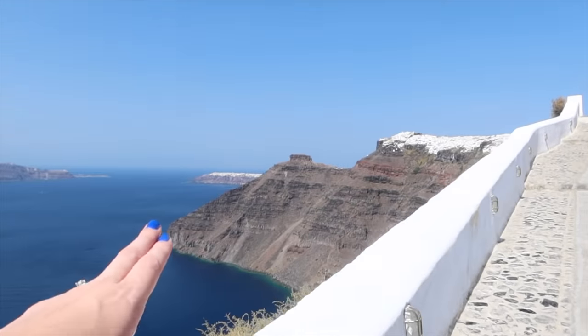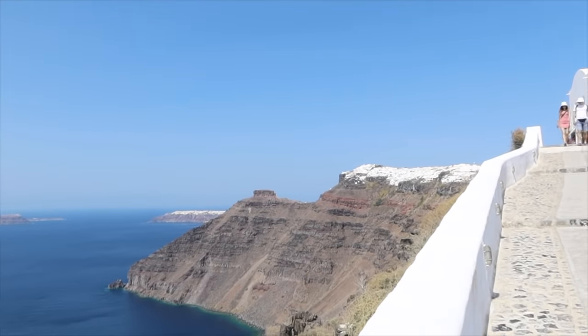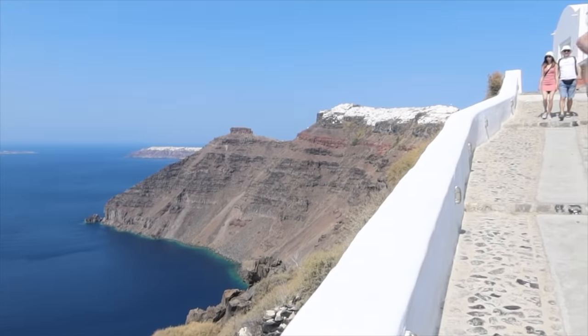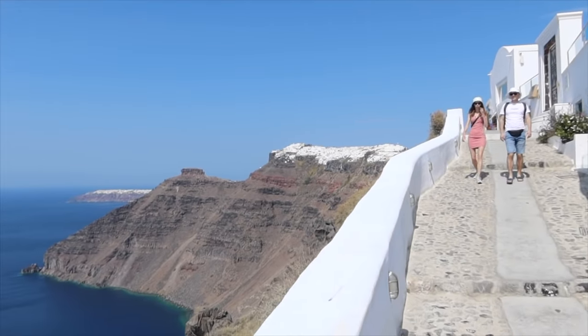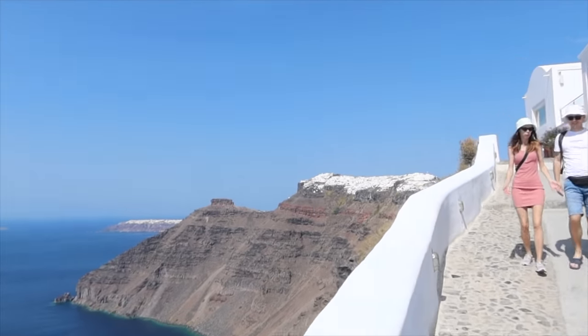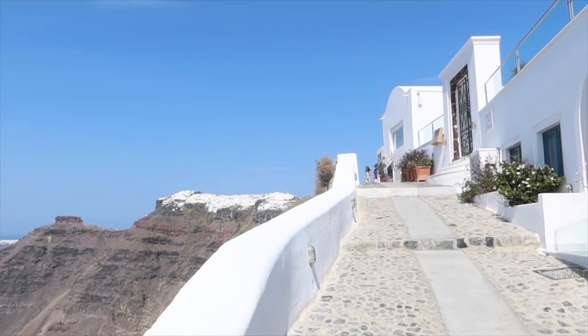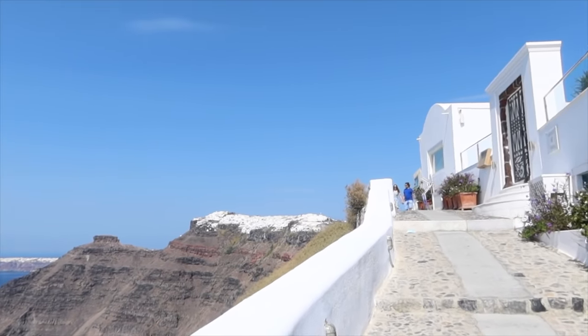So this is Oia over there. That's where we're heading tomorrow. And I think this one here is the place we're staying. In a couple of days we are moving to a different hotel, and it is on this side. There's actually a blue roof you can see on that side. This whole place is just glorious. I feel like the whole island is like a five-star resort or something. It's just beautiful.